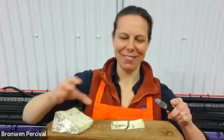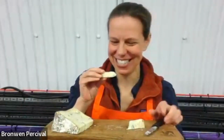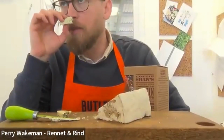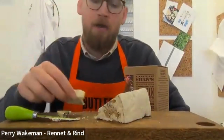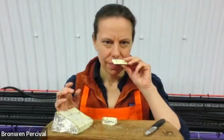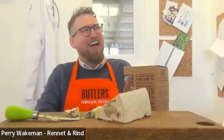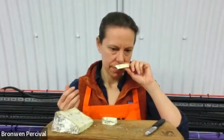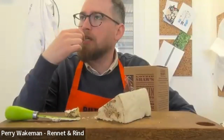After the first 100, that gets much easier. Really funky on the aroma, but not too overpowering. It's got that kind of winey, pear-droppy note. I love pear drops. It does tend to come up again and again in blue cheese. Yeah, like it. 8? Yep. Texture is going to be interesting, I think.